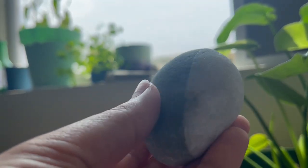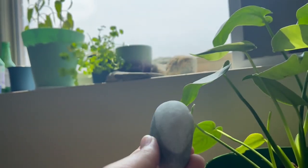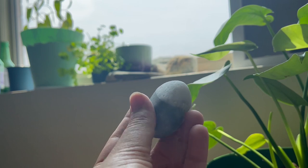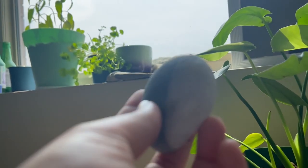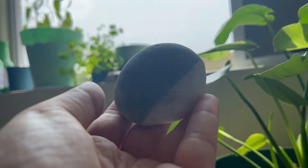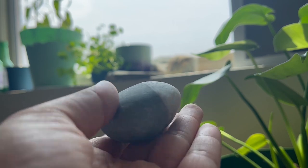This is one of my favorite rocks because, as you can see, it is two different colors, and it just came like that, and it was so beautiful to me that I said I'm gonna take it home. So I brought this little guy home with me.